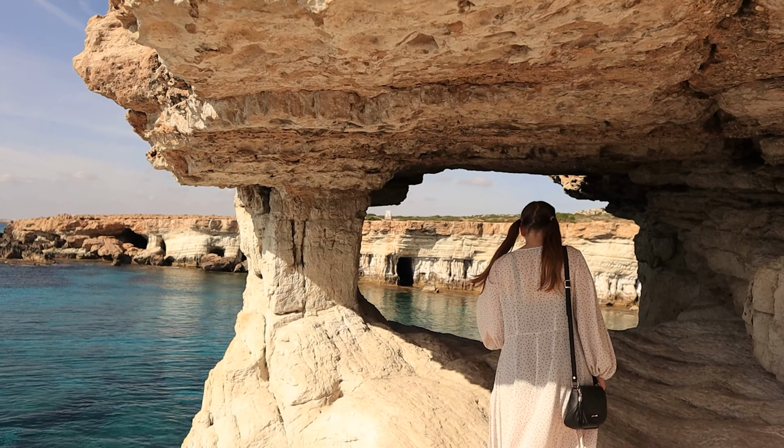So here we are at this beautiful and unique stone arch. So now we're just walking along the footpath along this beautiful coastline to our next stop. And this is actually one of the very few buildings that are in this National Forest Park.